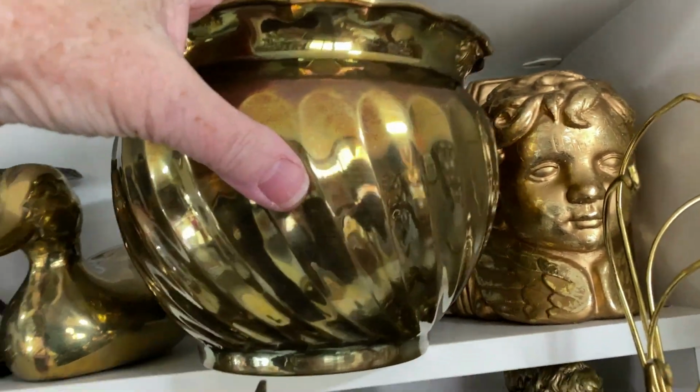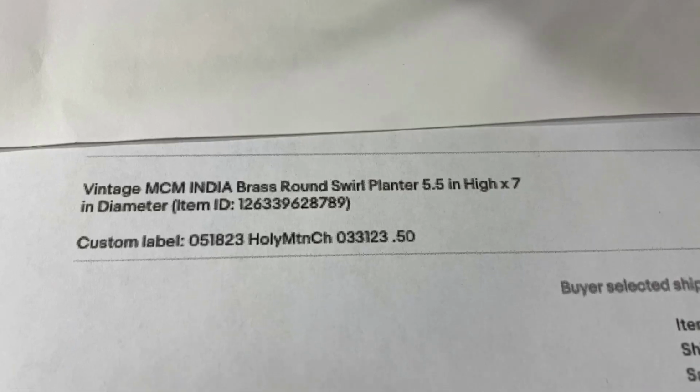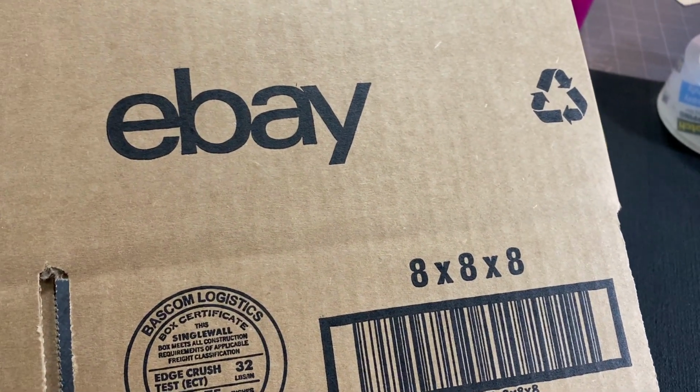Another planter, a smaller brass planter, well, it was smaller and it sold for, to be expected, a smaller or lower price. Sold a brass planter. I paid 50 cents for it at a church rummage sale, and it sold on offer for $18 plus ship. An easy item to pack, and so I'm going to pack it in 8 by 8 by 8.